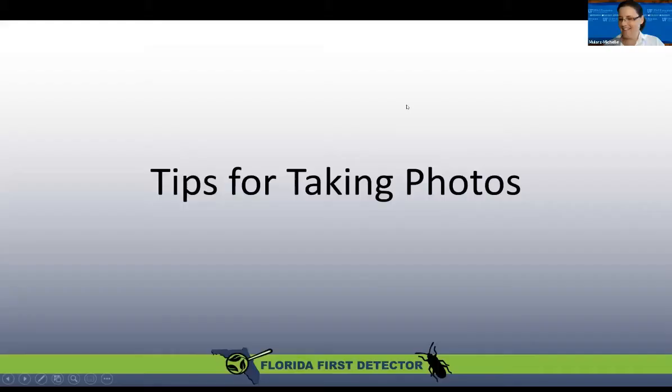Okay, if there aren't any other questions, Michelle is going to head in. If you want to share your screen, she's going to talk about some tips for taking good photos, since everything's virtual and photos always come in handy, and how you can take some nice, clear photos. Okay, so tips for taking photos.